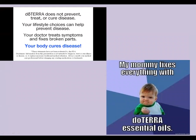The first thing we always start with in the classes is, first of all, the FDA disclaimer, and second of all, why we choose to share our products. The first thing is that doTERRA does not prevent, cure, or treat any kind of diseases. What cures diseases is your body. Essential oils help you with overall health and well-being, and they help with different things that your body might need a little boost in, and different lifestyle choices that might be able to counteract for you in your house.